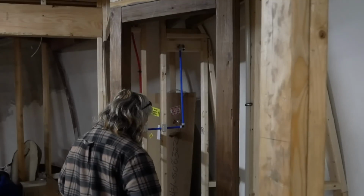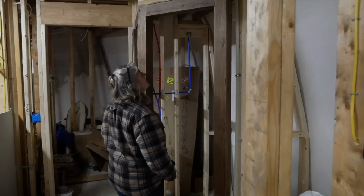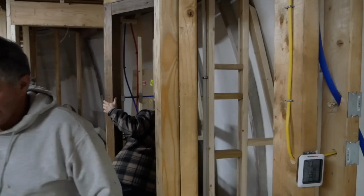I got that one over there. Got two, three in here. One's coming from upstairs somewhere. Jeez, I didn't expect to see that many leaks, to be honest. I did such a good job. We have a leak right up there somewhere. It's not really dark, sorry about that.